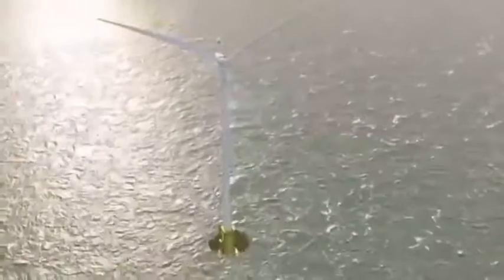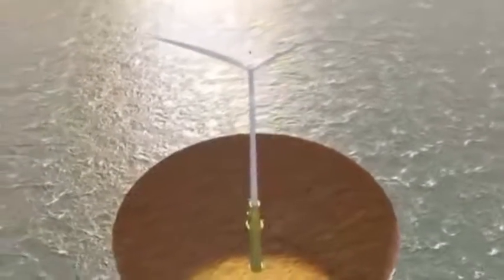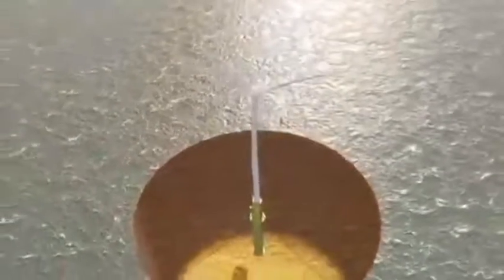Nigashima Shelf is DNVGL's vision of a future where floating wind turbines play a vital role in the world's energy mix. As we enter the year 2050, floating turbine technology is mature and supplies clean, affordable energy to millions of people worldwide.